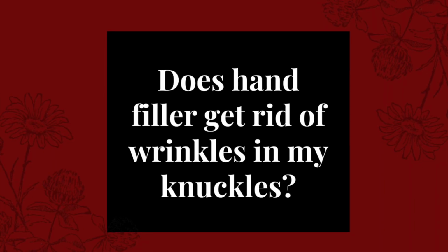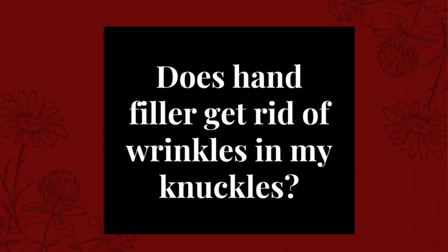The next question, does hand filler get rid of wrinkles in my knuckles? And the answer is generally no. Placing filler in the knuckles really creates lumps and bumps often, so it's not a great place to inject. The same is true of actually placing fillers in the fingers themselves, so it can create lumps and bumps, so not the ideal place. Laser resurfacing can help with tightening skin in that area.